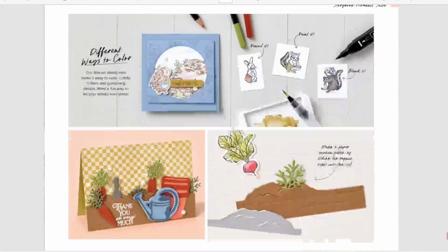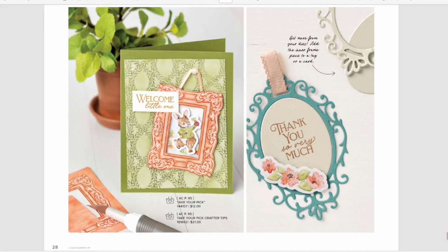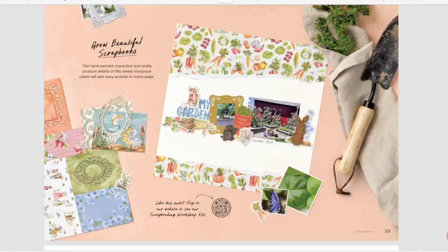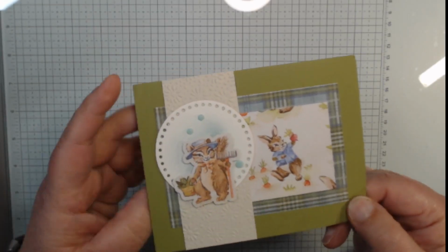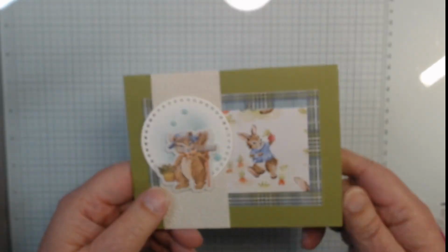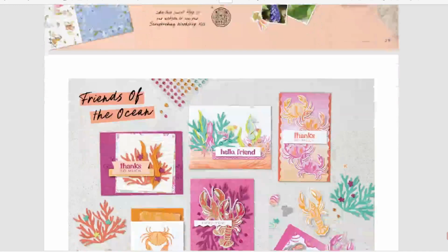And here are some of the projects they made with that. And I'm going to show you, here are some cards made with it. See the detail in those frames? Aren't they pretty? Just absolutely pretty. Okay, now I'm going to switch back here for just a minute and show you a card that my friend Wanda made. Isn't that cute? And I just love the plaid. All right, back to the book.